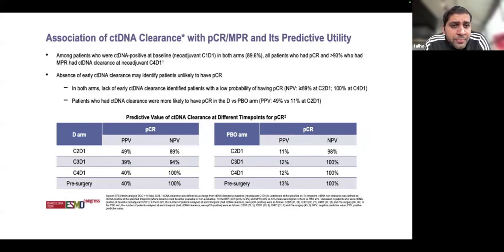You see that absence of early ctDNA clearance may identify the patients who are unlikely to have a pathological complete response. In both arms, lack of early ctDNA clearance identified the patients with a low probability of having a pathological complete response, with a negative predictive value of 89% at cycle 2, day 1. And patients who had ctDNA clearance were more likely to have a pathological complete response in the durvalumab arm as compared to the placebo arm.